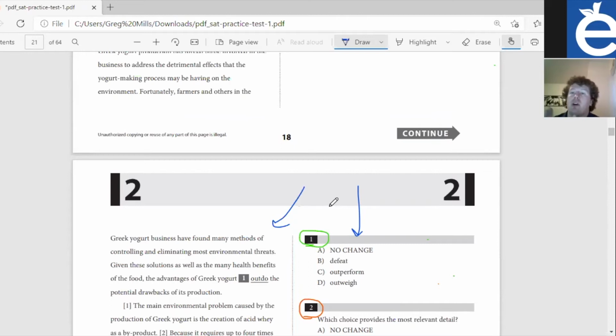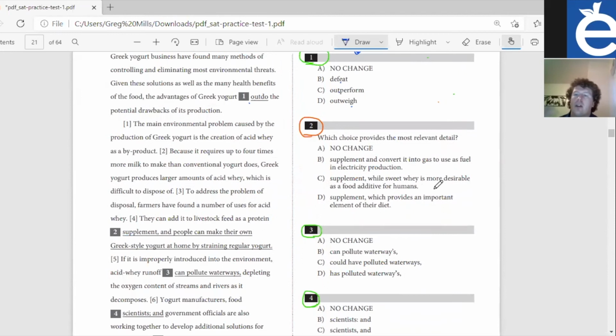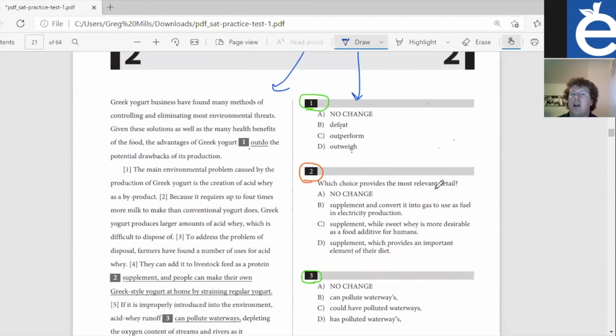So let's start looking through our first passage for this writing and language section. Let's take a look at what kind of questions we might see here. All right, so our first kind of question. Here we're choosing between outdo, defeat, outperform, or outweigh. So this is a usage question. This one might require a little bit of reading, but this is essentially just following whether it's an appropriate usage of a certain word. So this is going to be more rules-based.